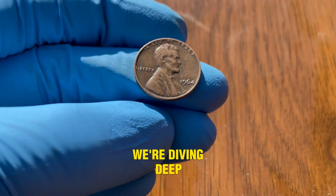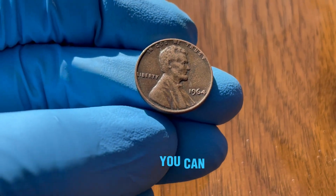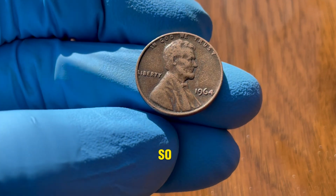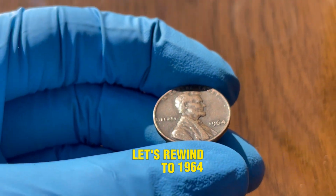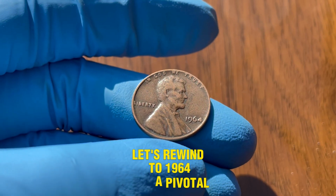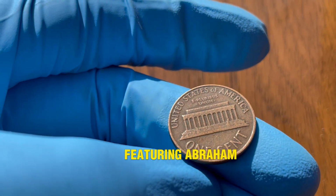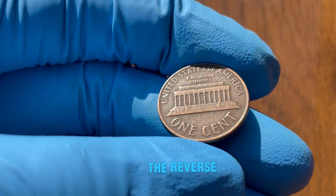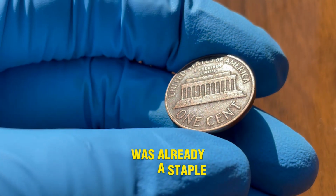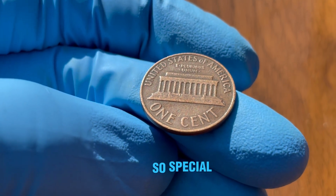We're diving deep into this rare coin, why it's so valuable, and how you can spot one. So, grab your loose change and let's get started. Let's rewind to 1964, a pivotal year in U.S. history. The Lincoln penny, featuring Abraham Lincoln's iconic profile on the obverse and the wheat ears design on the reverse, was already a staple in American coinage. But why is the 1964 penny so special?